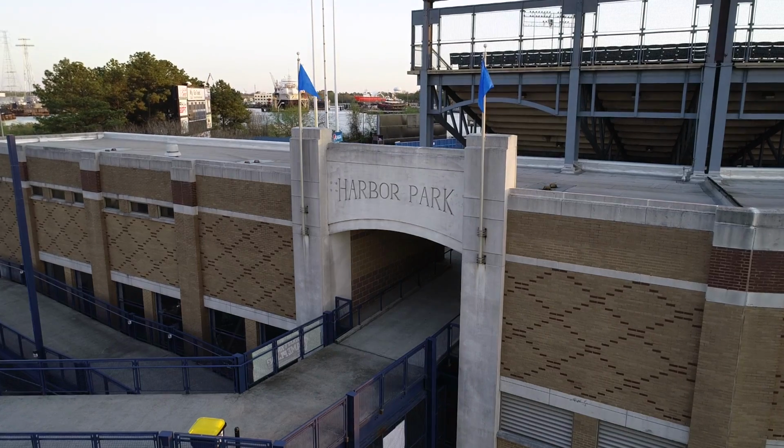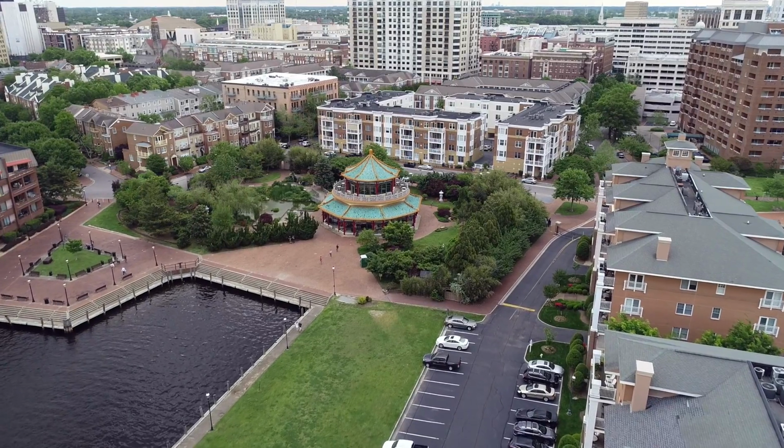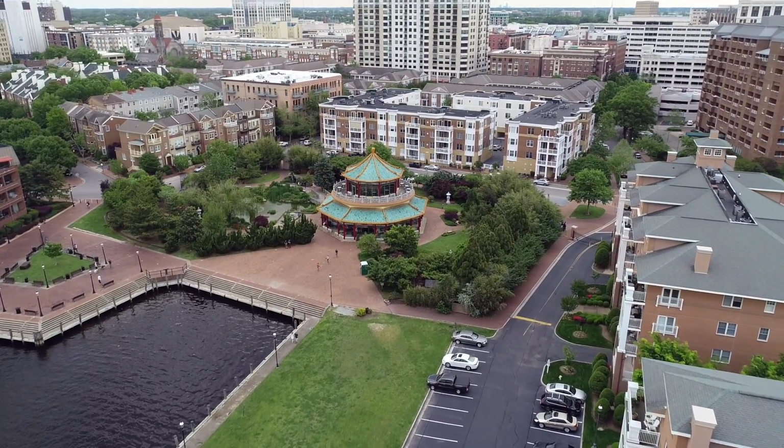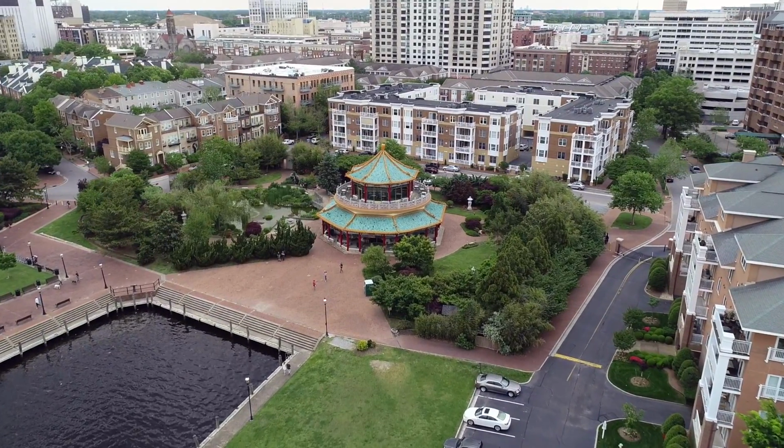That runs all the way from basically the stadium for the Tides, all the way through Chelsea and Ghent, and all the way to Larchmont. It is a super popular trail in the area. There are people usually almost always on it because, hey, you gotta get out there and get your exercise on, right? I've mentioned this in my other video about Norfolk in general.